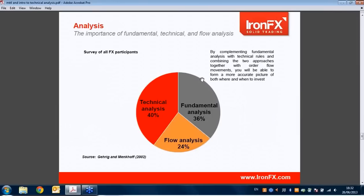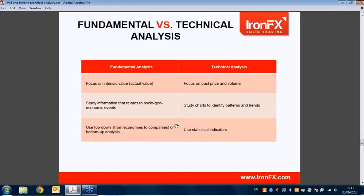Let's go through the analysis. In short, there are three types of analysis: technical analysis, fundamental analysis, and flow analysis. By complementing all these analyses together, you will be able to form a more accurate picture of when, where, and how to invest. You might say that Forex is not investing. I would agree with you to some point. However, it is a type of investment. You must also understand that all the analysis types are different from each other. They have different aspects. We will now compare technical analysis against fundamental analysis.